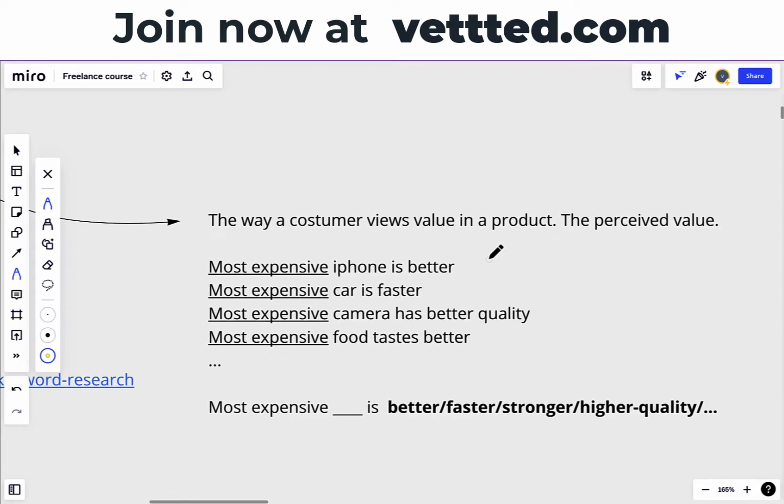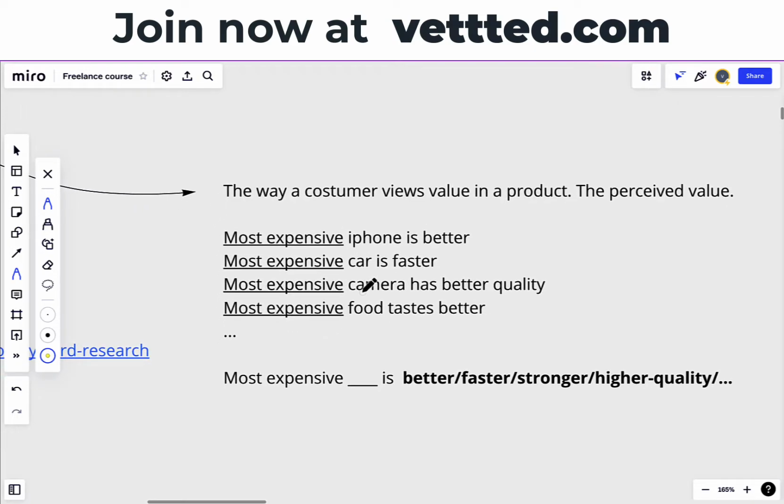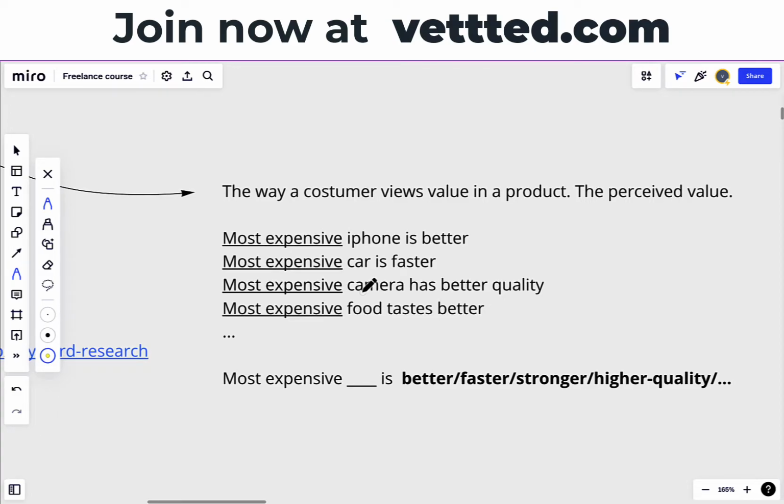And most of the times this works like this. Most expensive iPhone is better. Most expensive car is faster. Most expensive camera has better quality. Most expensive food tastes better. And I'm sure both me and you are victims of this. So most of the times we get stuck in this loop. Most expensive is always better.